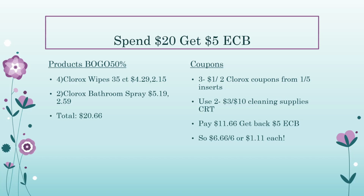All the products are buy one, get one half off. So what you do is pick up 4 of the Clorox wipes, the 35 count. They are $4.29 at my store. Adjust your math accordingly if your store has a different price point. The first one would be $4.29, the second one is $2.15.